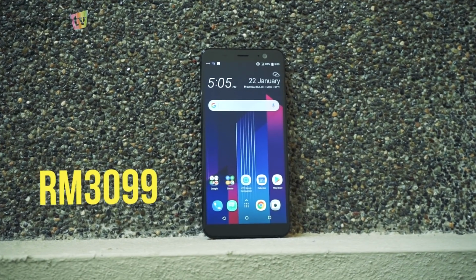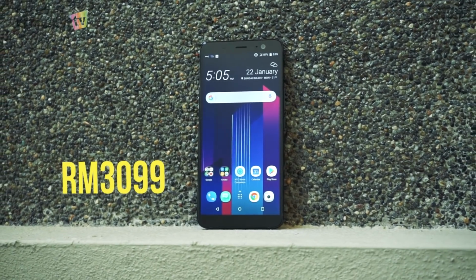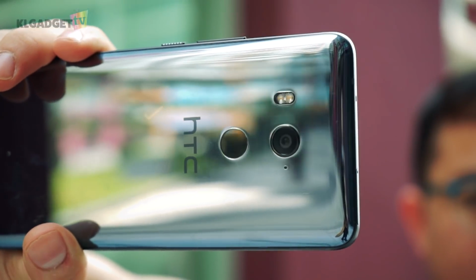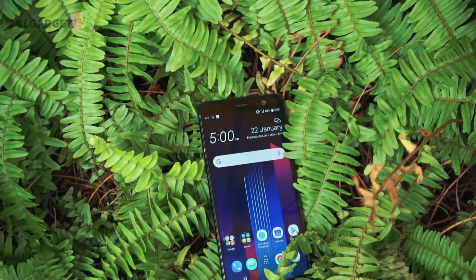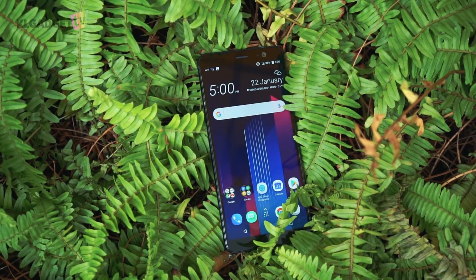The phone retails at 3,099 ringgit, which is rather competitive with its storage configuration, outstanding camera, and audio performance. It certainly turns heads in getting people to notice the company once again. However, HTC has a short period of time to excite users, as the competition is about to get tougher once again with new smartphones coming up at Mobile World Congress 2018. The HTC U11 Plus is a smartphone you can seriously consider if you are shopping for a new smartphone this new year.